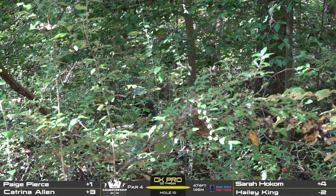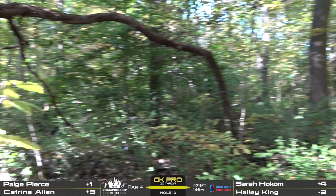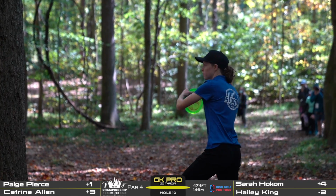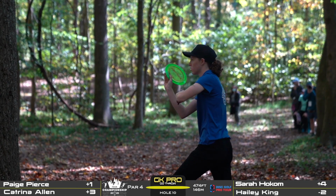And Sarah with a pretty good throw right in the center of the fairway. What do you got? Yeah, I'm way in there. I got a big kick in there. We could barely see you. Trying to get out as much as possible.